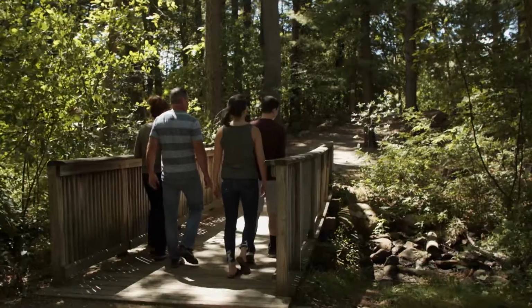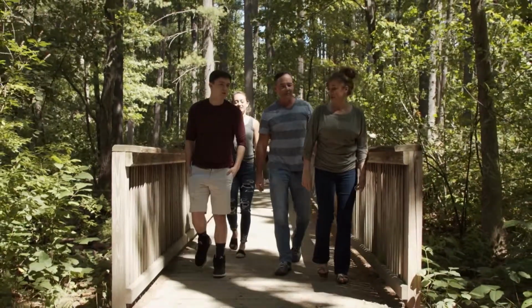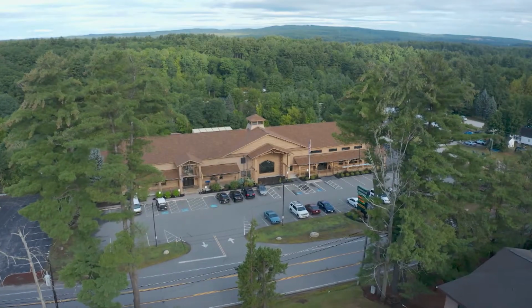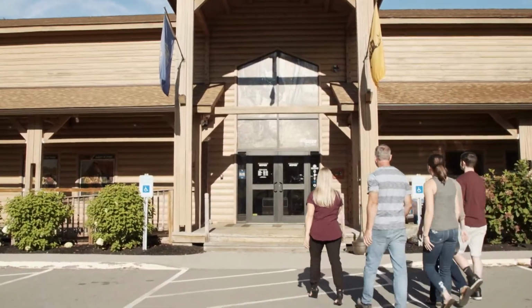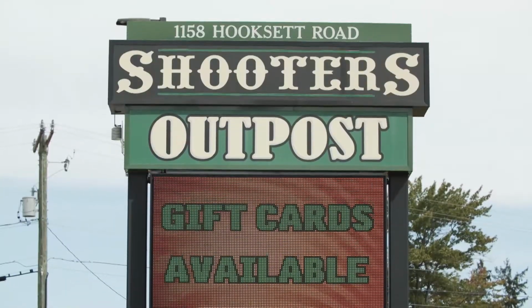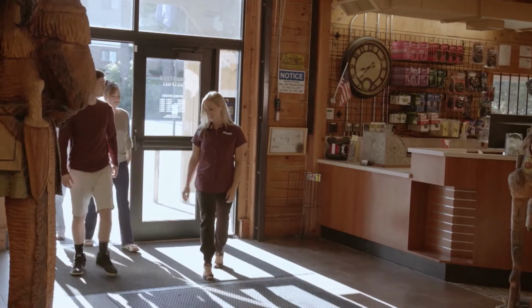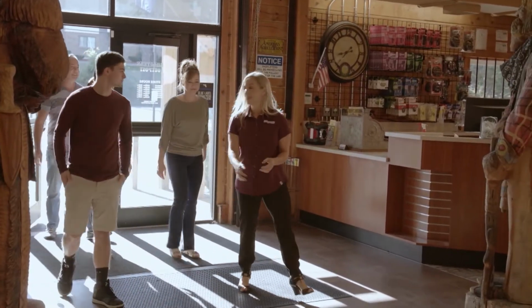Now that the Lapointe family has been given the essential training on how to handle a firearm, it's time for them to go shopping. Hannah is taking them to one of her favorite retail gun stores in New Hampshire, Shooter's Outpost, a female and veteran-owned business offering a large selection of firearms and over 20 years of experience.